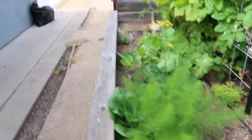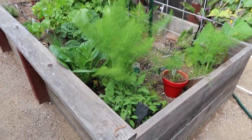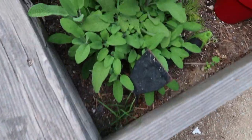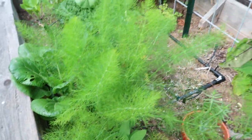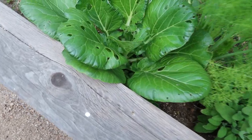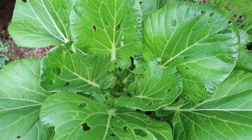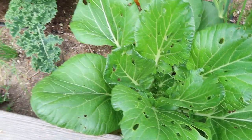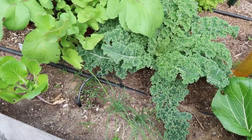Okay, so let's just start right over here. This is right by the house. We have got sage growing. We have fennel. We have some holey bok choy. Holey because the bugs have gotten into it. This box is particularly bug heavy.